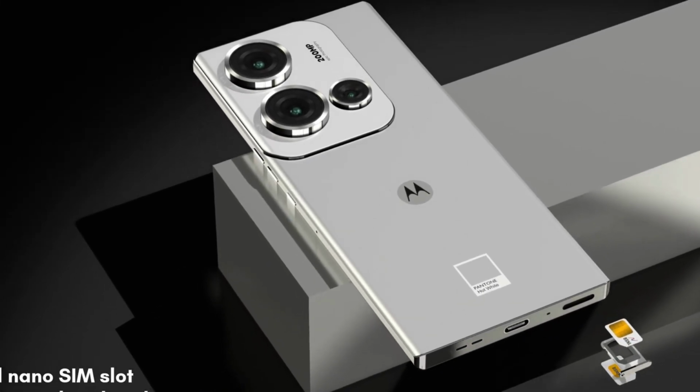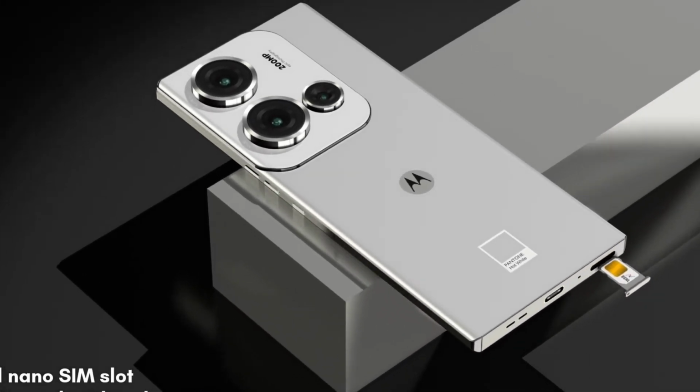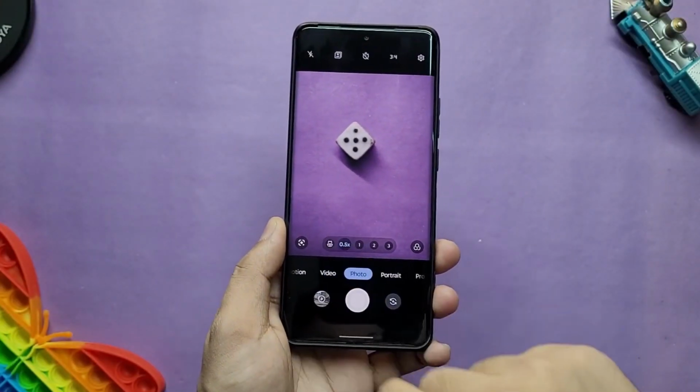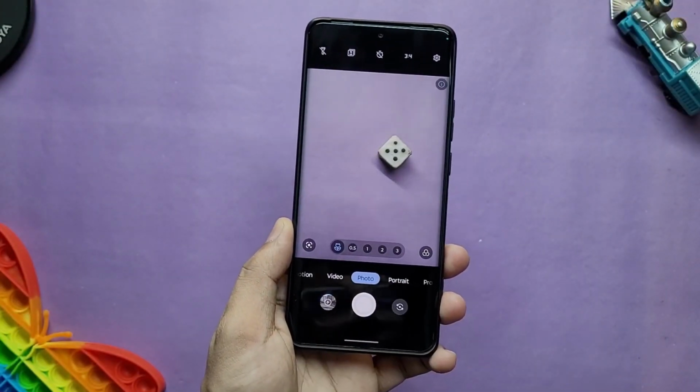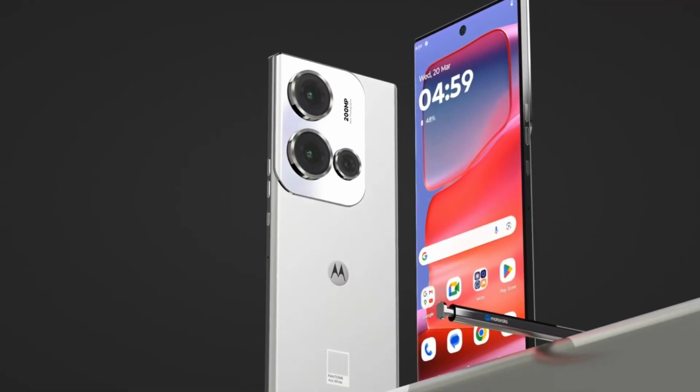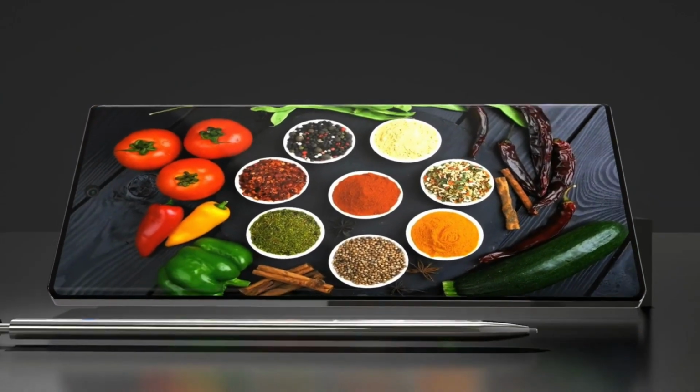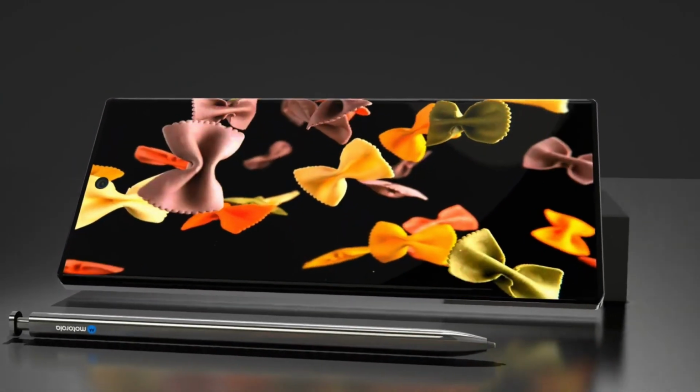It is expected to run on Android 15 and carry an IP68 rating for water and dust resistance, combining performance and durability in a sleek design. With an estimated price of around 69,990 Indian rupees, the Motorola Edge 60 Ultra is positioned as a serious contender in the high-end smartphone market.